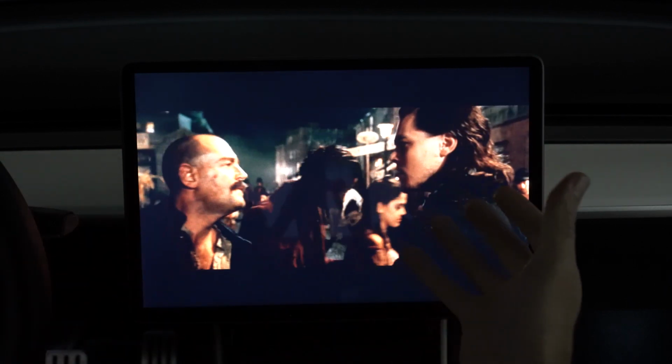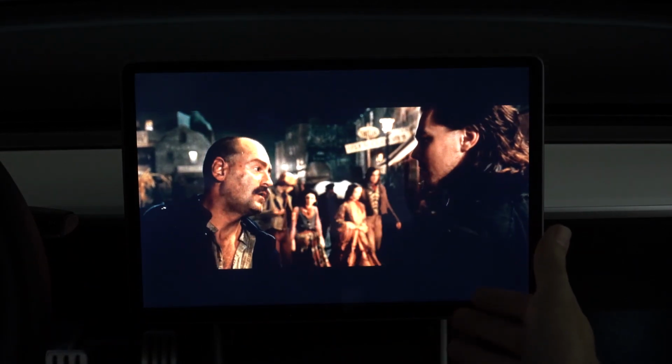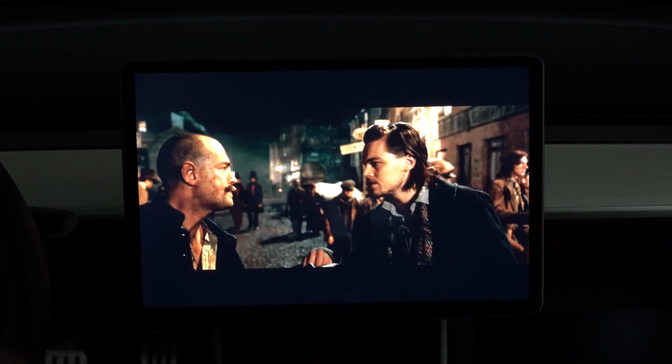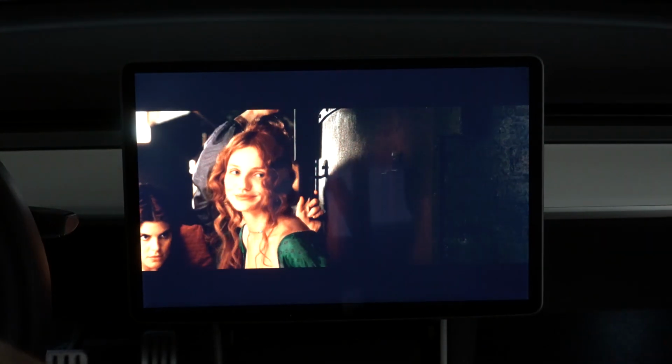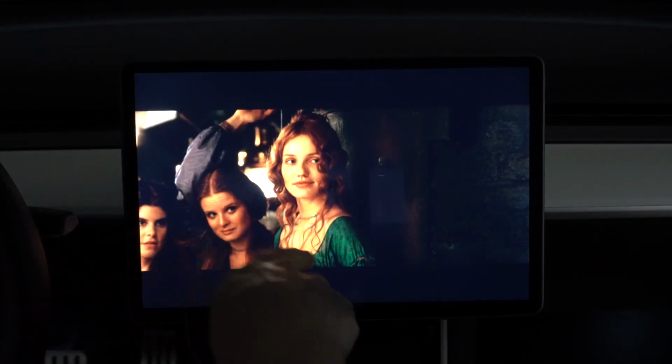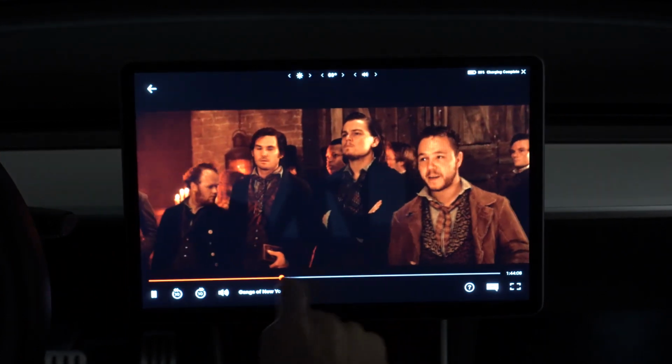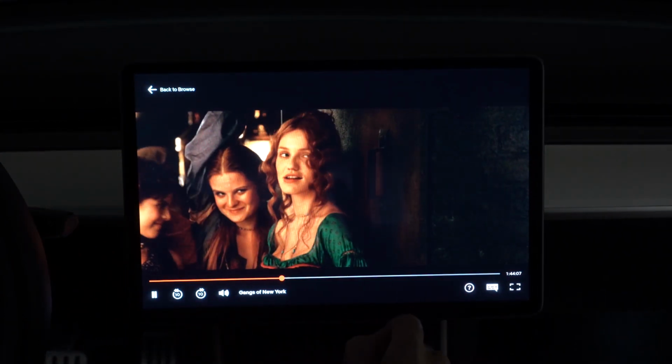I mean, you could have done this with your phone, and you could have done this with a tablet, but it's just so much more convenient. It looks great on this screen. I mean, this is a much larger tablet than I own, so it looks better. Little bit of orangish color, a little strong on the red. I'm not sure if that's this particular movie.